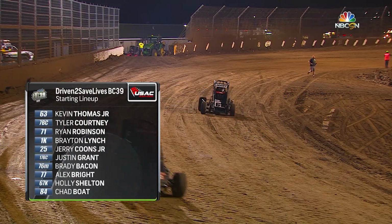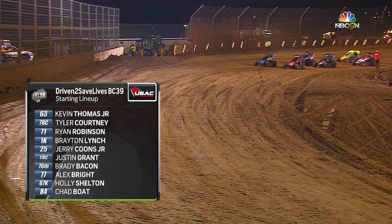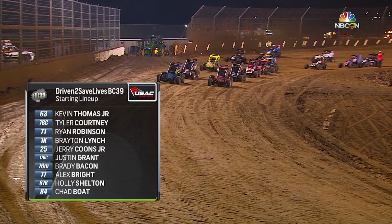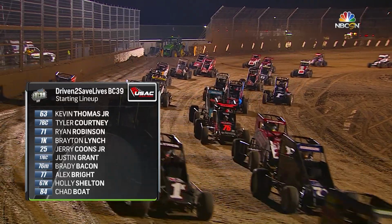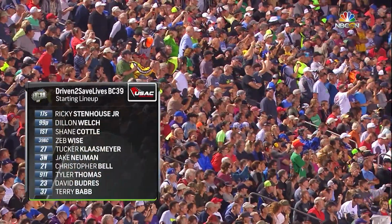And Rob, this is how they're going to line up. It's a star-studded affair here tonight. You see Kevin Thomas Jr. and Tyler Courtney making up row number 1. How about USAC Triple Crown champion Jerry Coons Jr. there? He'll have a good starting spot. Brady Bacon, 2-time USAC National Sprint Car champion. You see Chad Boat with a good starting spot as well.